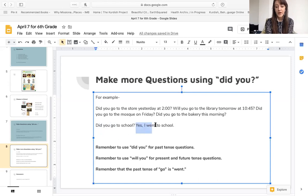Do you see this is past tense? Went is past tense. This question is also past tense because we said did. But in a question, we don't say went. We use present tense, go.